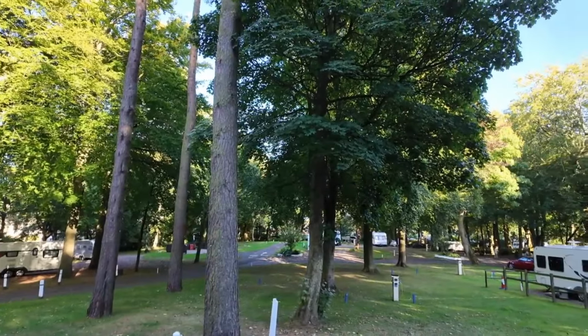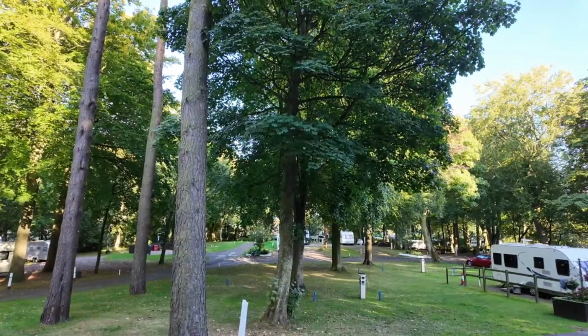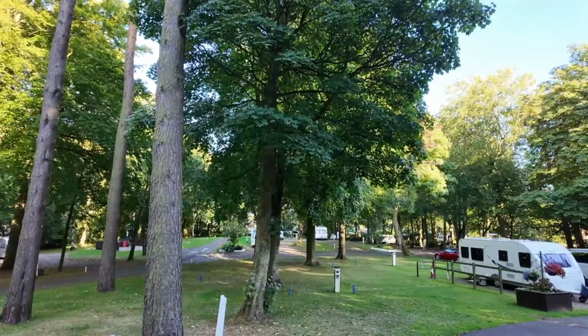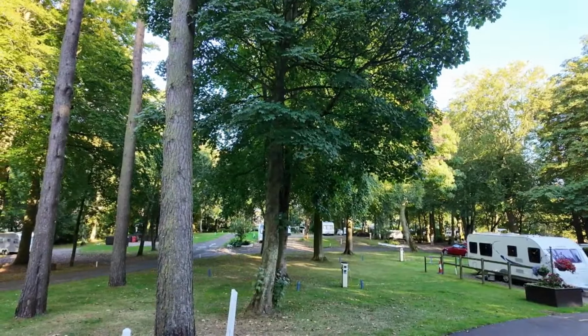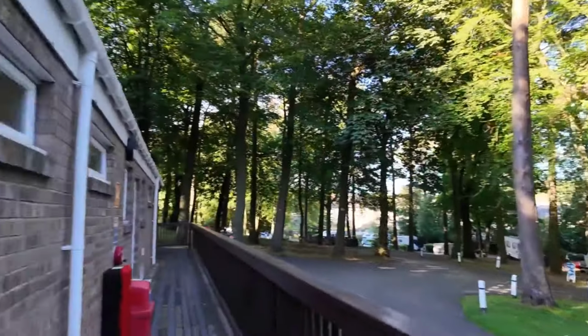There's some tent fields over there as well. Yeah, it says tents welcome. The purple are seasonal pitches, aren't they? Yeah, we saw them at the last place. Never seen them before, but we saw them last time. We saw them this time.